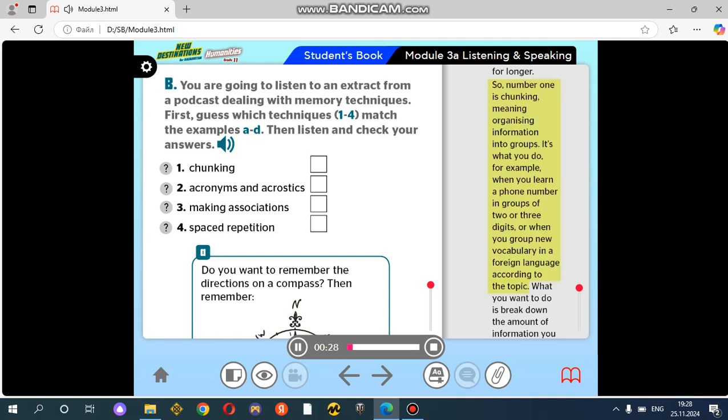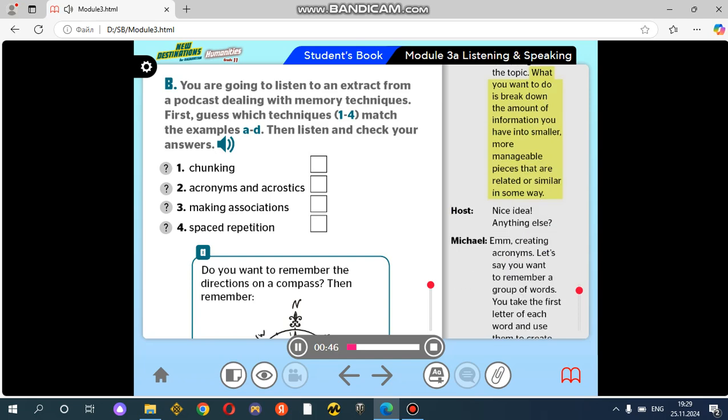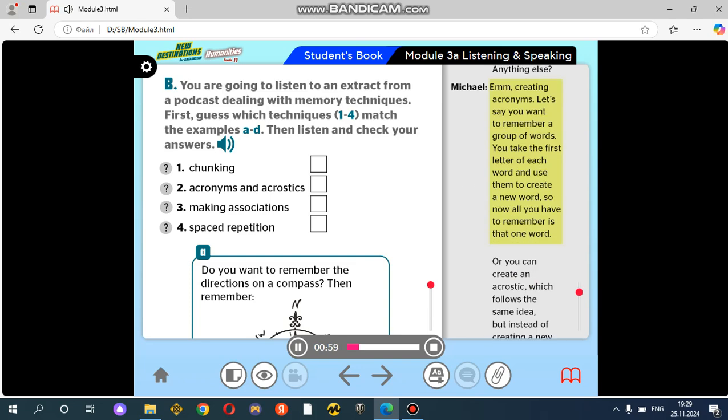So, number 1 is chunking, meaning organizing information into groups. It's what you do, for example, when you learn a phone number in groups of 2 or 3 digits, or when you group new vocabulary in a foreign language according to the topic. What you want to do is break down the amount of information you have into smaller, more manageable pieces that are related or similar in some way. Nice idea. Anything else? Creating acronyms.